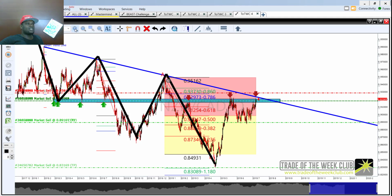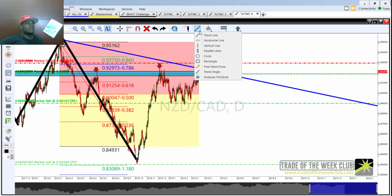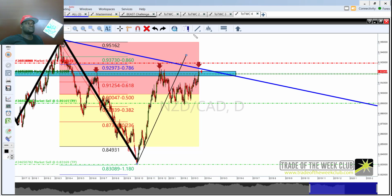The fourth reason, I showed you all the M's, right? Look at this right here and we can clearly see it. This is the uptrend line that was broken. The market then came up to here, fell, pulled back. This is our M, and now we should see the market begin to fall. So this is why I like the New Zealand card. This is actually one of my favorite pairs for this week.